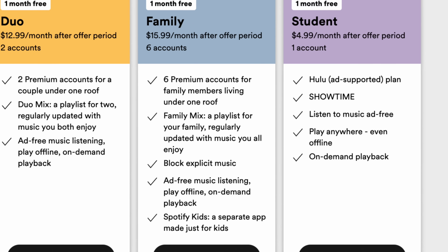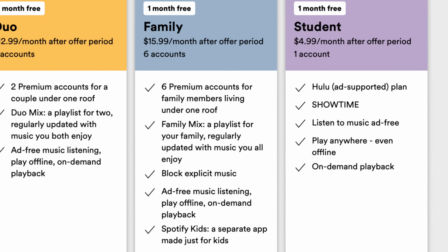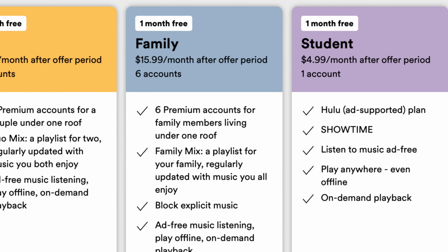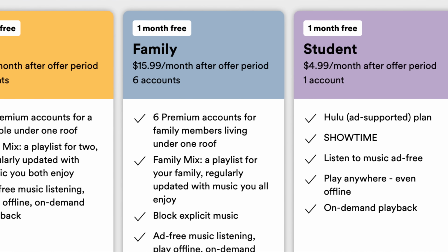Not to mention, if you want to go with a family plan, both Apple Music Family and Spotify Premium Family offer up to 6 people total, except Spotify's is $15.99, whereas Apple Music's is $14.99. So technically a little bit cheaper overall on the Apple Music side of things, as well as now Apple just introduced last year a voice plan.